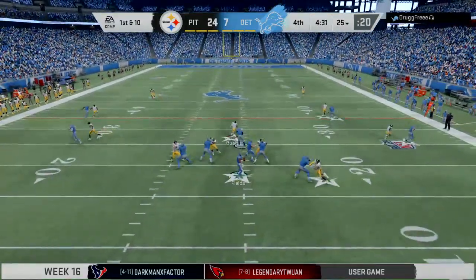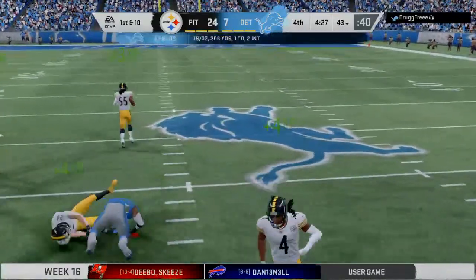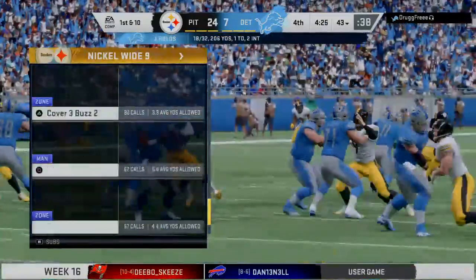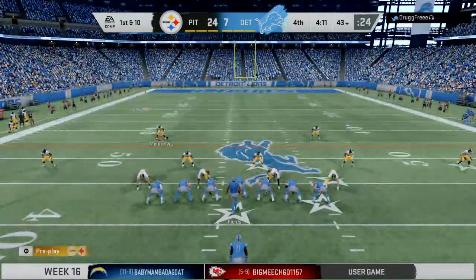Throwing on first down. Fields. Oh, a battle for it here, and this will be caught. Another good gain. That's now 35 yards combined on those last two plays.